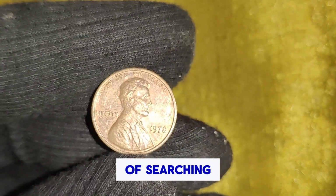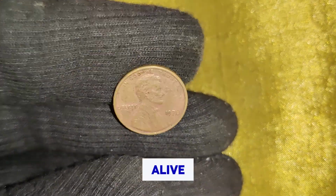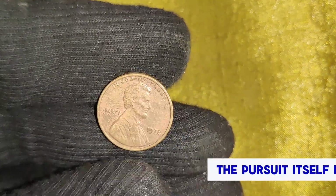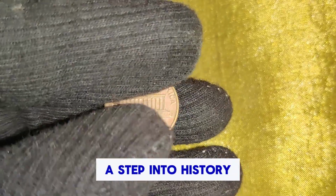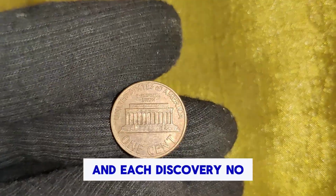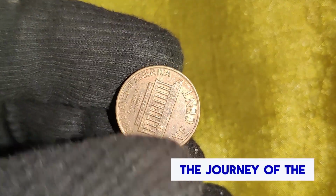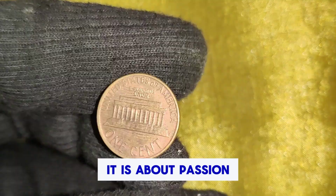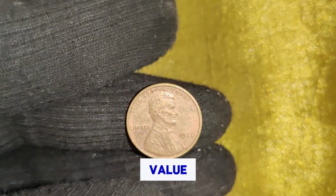It may take years of searching, countless hours of study, and enormous patience, but the dream remains alive. And even if they never find the fabled multi-million-dollar coin, the pursuit itself is rewarding. Each coin examined is a step into history, each roll searched is an adventure, and each discovery, no matter how small, brings joy. In this way, the journey of the 1978 penny is not just about wealth, it is about passion, perseverance, and the endless human quest for meaning and connection through the things we value.